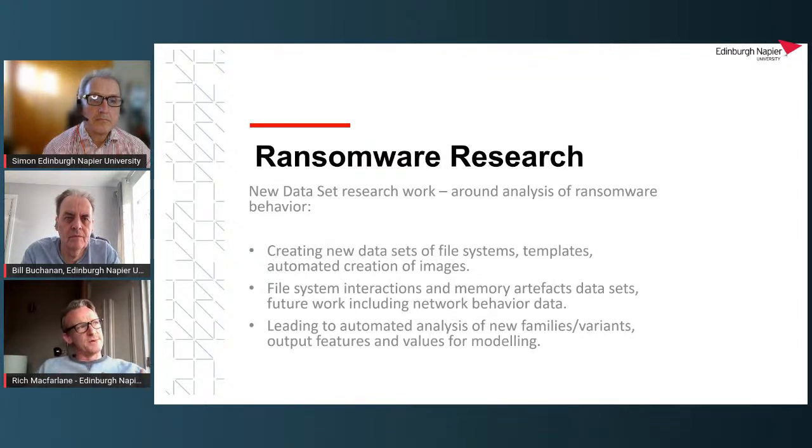As I mentioned, around behavioral research, it'd be interesting to add automated image creation or data set creation that other people could run ransomware on and do other experiments. So creating template images, maybe for different types of users and file systems and things like that.